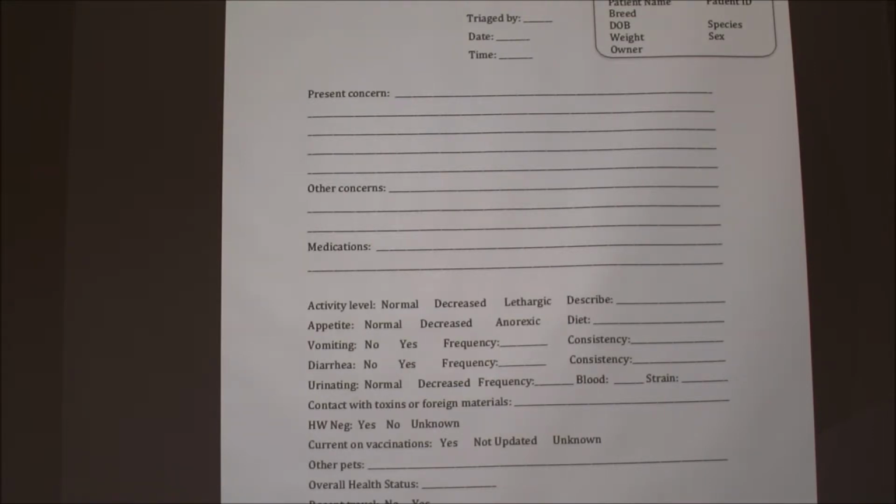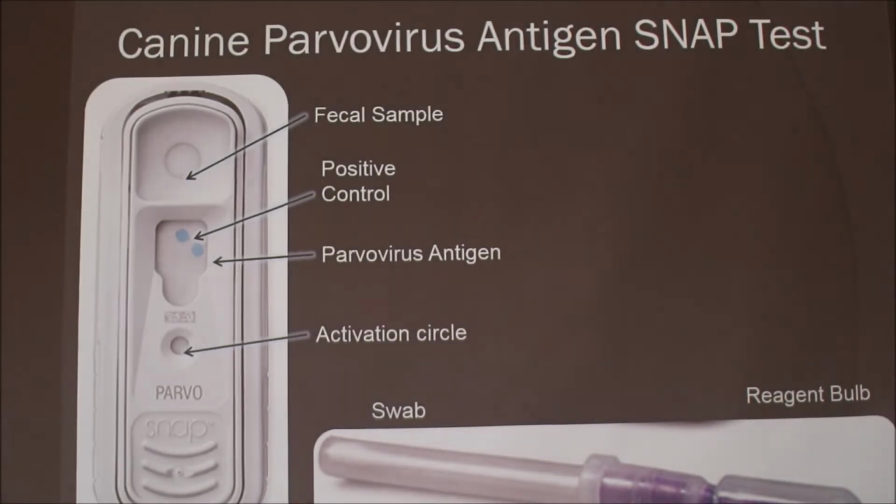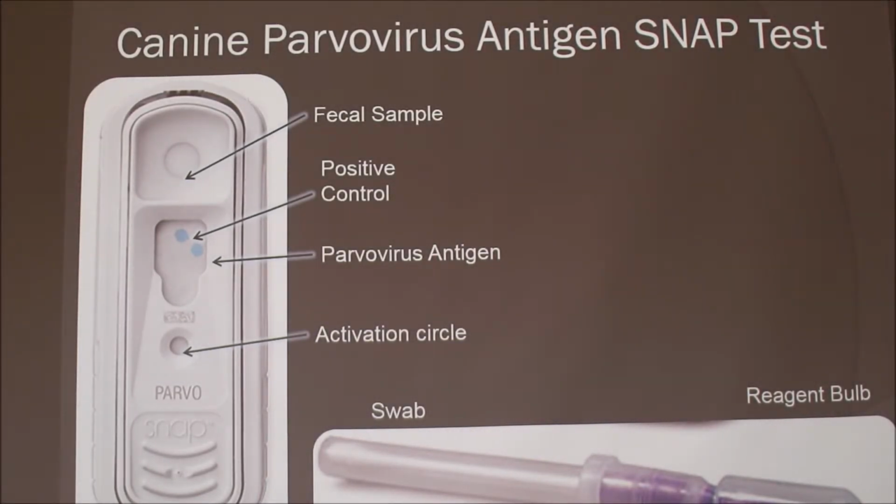with the patient, and then from there we'll decide, does this need a Parvovirus test, or could this be something else? So at our hospital we do a Canine Parvovirus antigen snap test from IDEXX. We take this swab right here and swab a fecal sample from the patient, and then this reagent bowl was filled with a reagent that we release by snapping this little purple thing right here into the swab. We squeeze that 3 times, and then we deposit 5 drops into this fecal sample well. That will then flow across this window into this activation circle, and then we'll snap down the test.